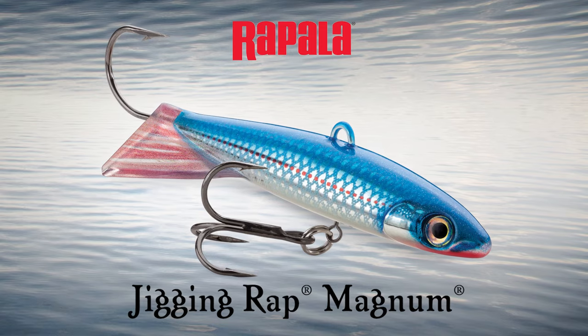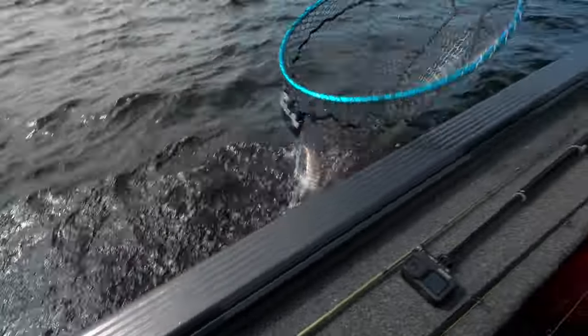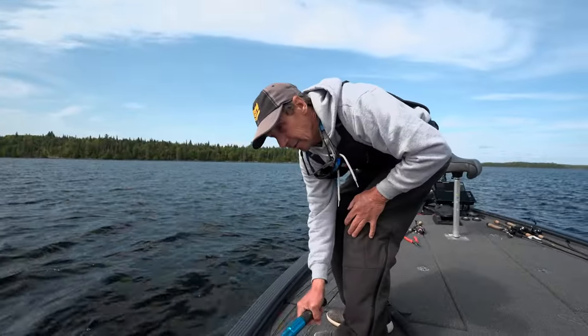This bait catches it all. Yeah, nice little laker. But this is such a fun way to fish. I mean, it's really pretty fast. I'll leave him in the water. Thank you, sir. I'll give you the pliers.